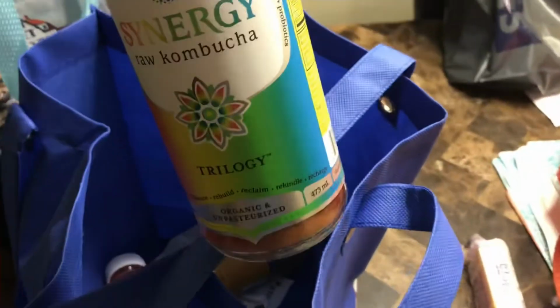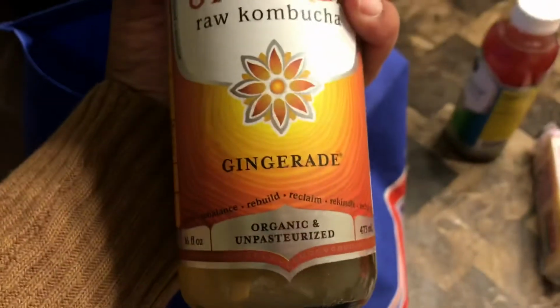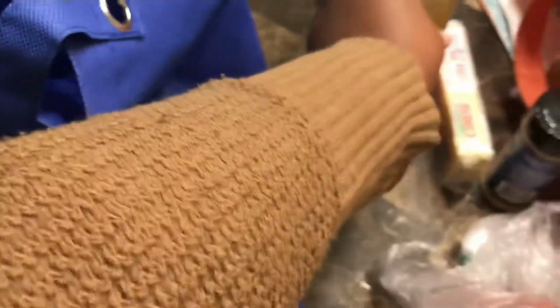Next bag. This is mostly glass stuff. I bought 4 kombuchas, so I bought the trilogy, and I only buy kombucha when it's on sale. If it's not on sale, I'm not buying it. So it was on sale for $2.50 a bottle. So I bought this one, Gingerade. I never tried this one before, but I'm excited to try that.